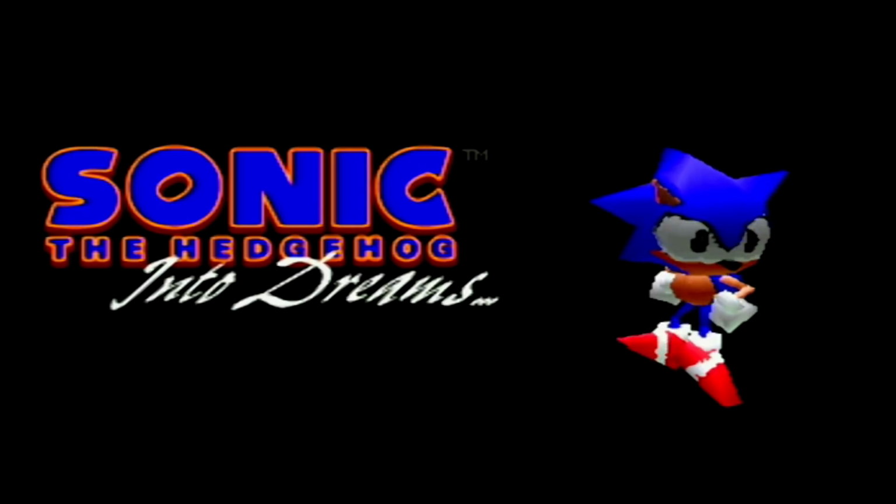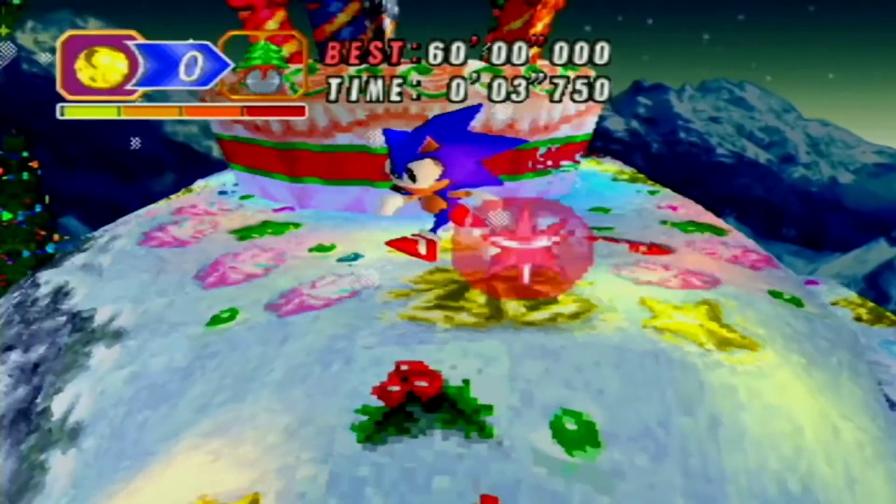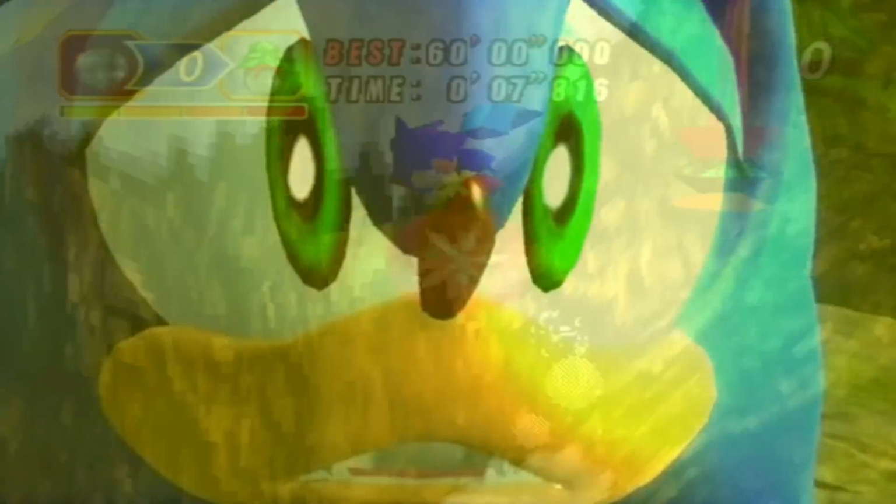And somewhat less surprising, but infinitely more annoying, is the lack of Sonic into Dreams. Again, said it earlier, we had plenty of other 3D Sonic games at that point, and I'm sure they didn't want this to tarnish that reputation.